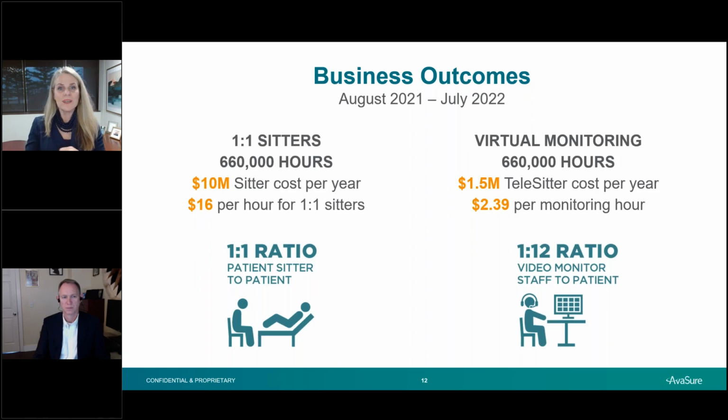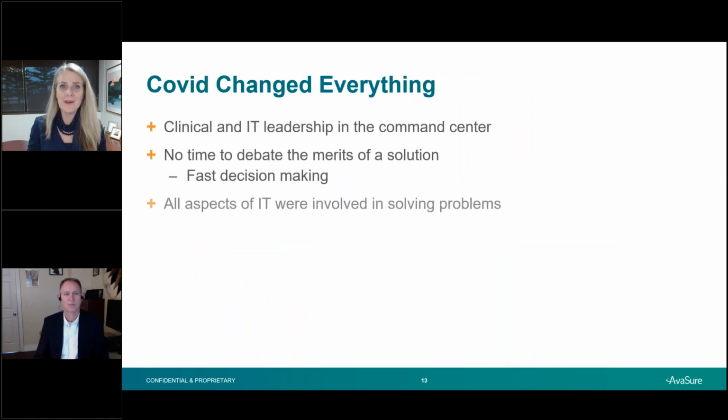So then we're going to kind of switch gears. It was implemented in 2019, right, Matt? And then what happened?